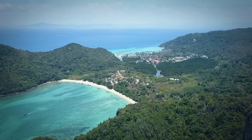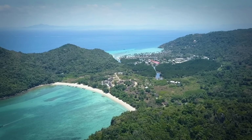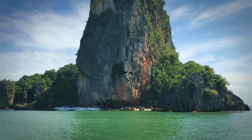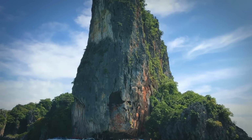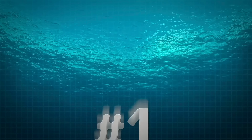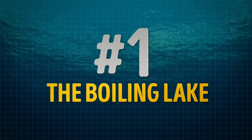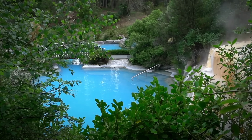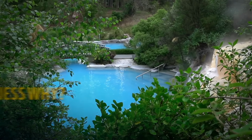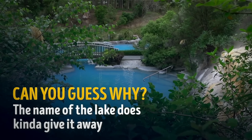While the island of Rhe is the only place in the world where you can witness such a clear cross sea, here are some other dangerous bodies of water that will have you saying no thanks to a quick dip. 1. The Boiling Lake. The Boiling Lake on the island of Dominica is one body of water you'll definitely want to stay away from. Can you guess why? Well, the name of the lake does kinda give it away.